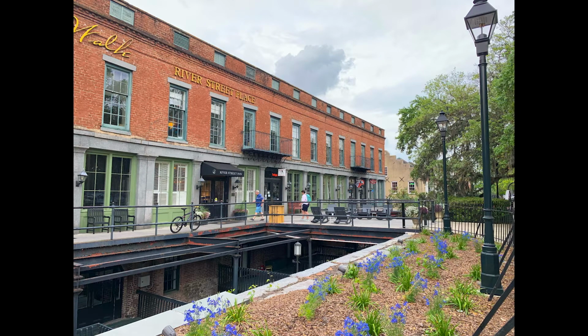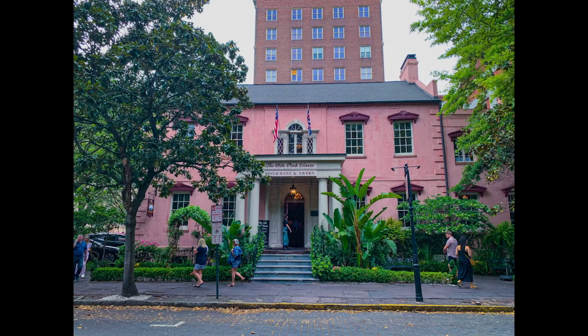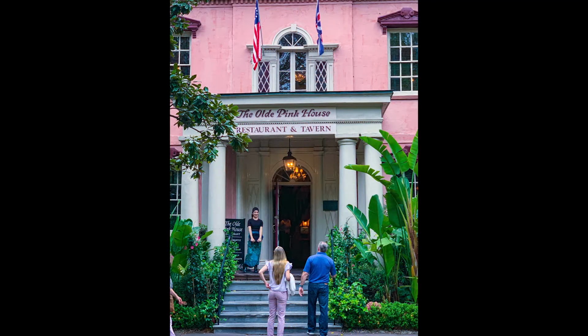We're on our way over to Vic's to have dinner, but when we get there, we find out that there's nothing available all evening. So we wound up just doing a few photos and then going to the Pink House. And so here we are at the Pink House, and we wound up not being able to get food there either.